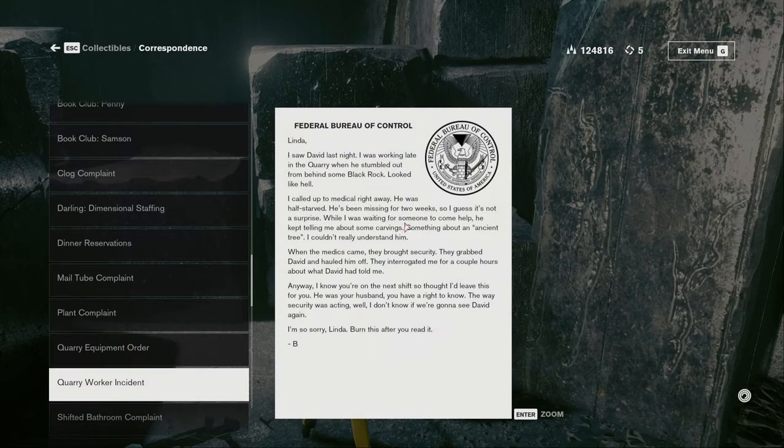Quarry worker incident. Linda. I saw David last night. I was working late in the quarry when he stumbled out from behind some black rock. Looked like hell. I called up to medical right away. He was half starved. He's been missing for 2 weeks. So I guess it's not a surprise. While I was waiting for someone to come help, he kept telling me about some carvings. Something about an ancient tree. I couldn't really understand him.